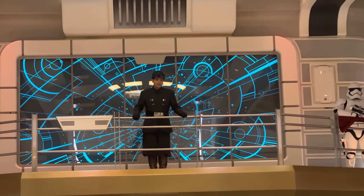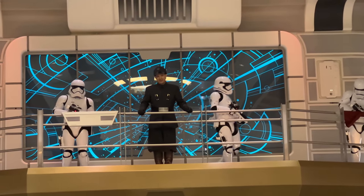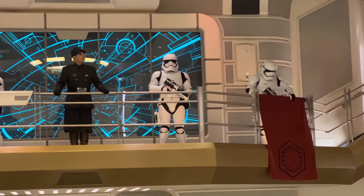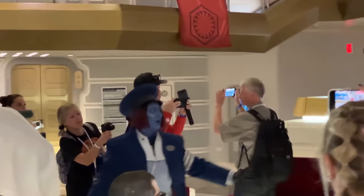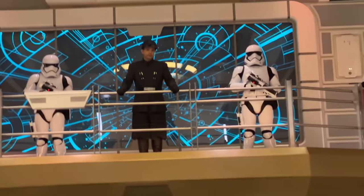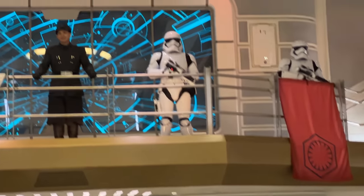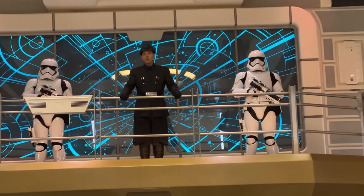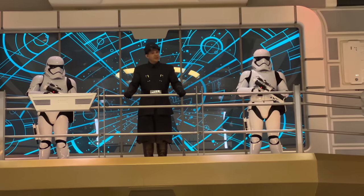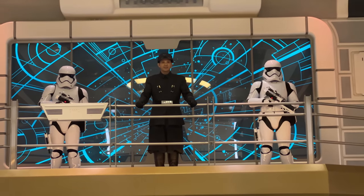Attention, passengers of the Halcyon. The First Order has imposed a blockade on the Halcyon. The Halcyon is now under the authority of the First Order. No, we must remain calm in the face of such power. But that is not what I was going to say. Those of you who have been loyal to the First Order, well done, but there's still yet more work to do. And those of you who have supported the resistance, you shouldn't be so confident in your plans.